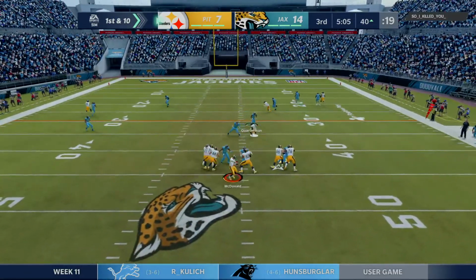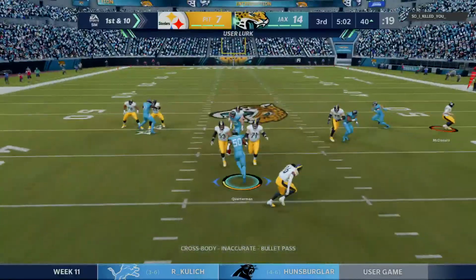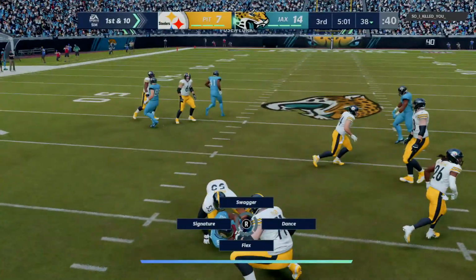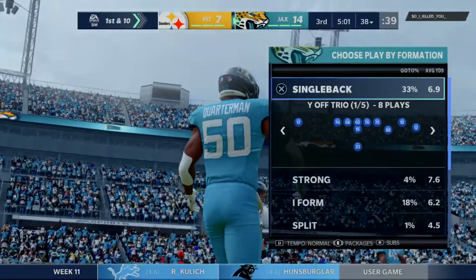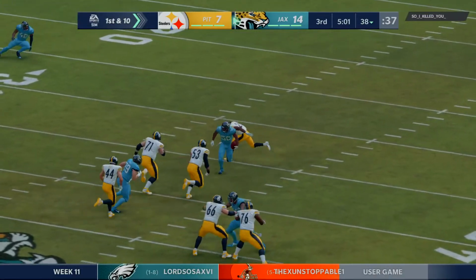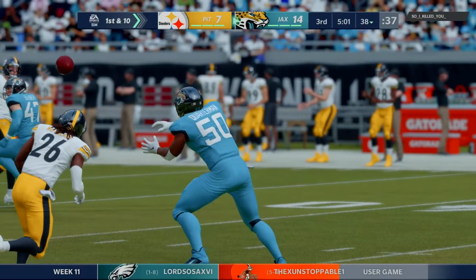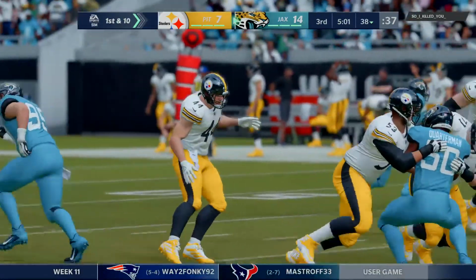Throwing on 1st down. McDonald forced out to his left. And he's going to be intercepted a 3rd time. Picked off around the 37. And they have possession, and they have it at the 38-yard line. Intercepted. The Jaguars take over 1st and 10 at their own 38-yard line.